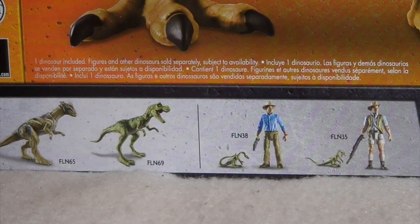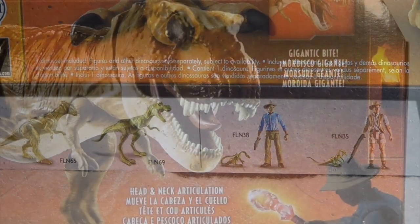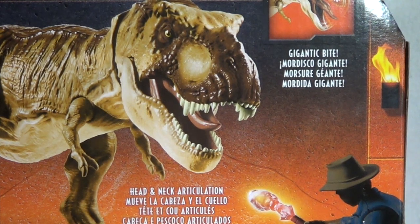The bottom left corner features other dinosaurs and humans available in the Wave 1 Legacy lineup. You've got a Pachycephalosaurus, Baby T-Rex, Dr. Alan Grant, and Robert Muldoon, all of which are available now. Here is a better look at that diagram, and once again you can see the head and neck articulation, gigantic bite, all that good stuff, and a lovely rendition of the Tyrannosaurus Rex here.